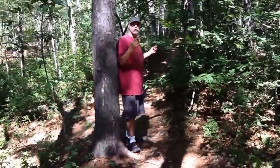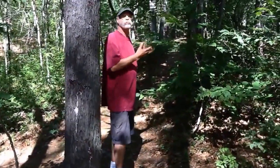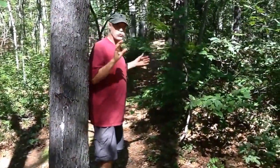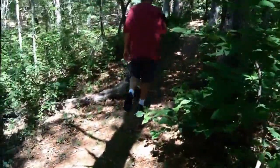We're going to look at some other white pine trees that are even younger than this one that are trying to make a foothold in this woodland, but they're not succeeding. They're just down the trail.